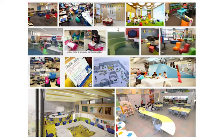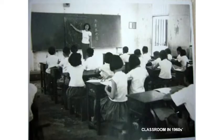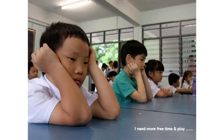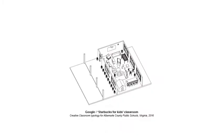And then if you Google creative classroom or 21st century classroom, you'll see you have all these different shapes of classrooms, but ours has been the same since the 1960s until now. Of course, we have the projector on top and the screen. So it's actually quite boring. But then we try to help. As designers, we always think, okay, we don't complain, but try to help, see what we can do.